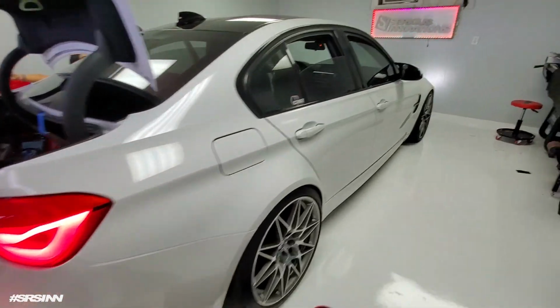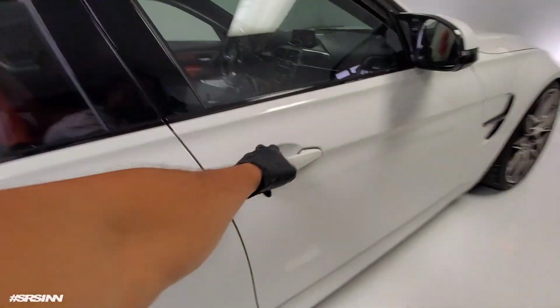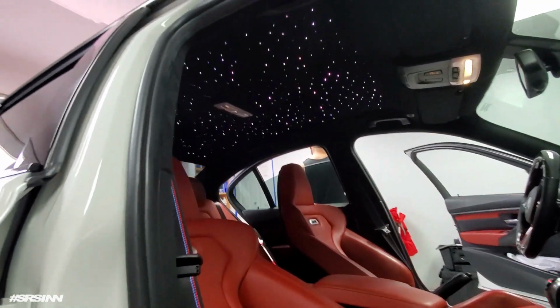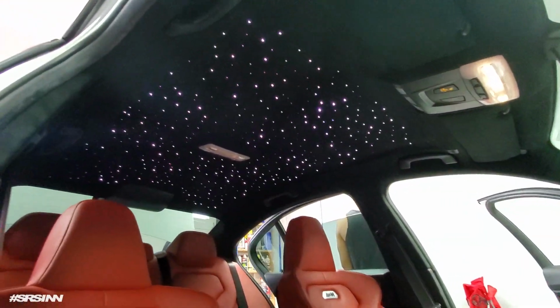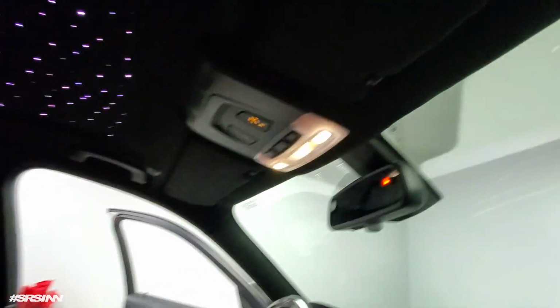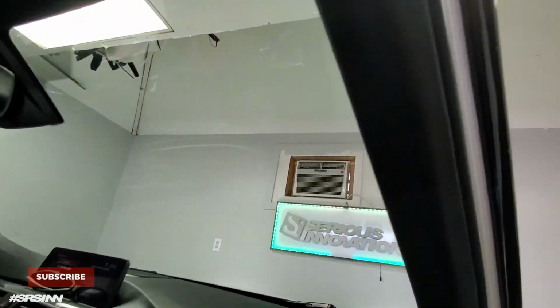BMW M3 came through for a quick headliner install with twinkle lights. Check it out. 450 strands. Suede headliner, pillars, and visors. Clean.